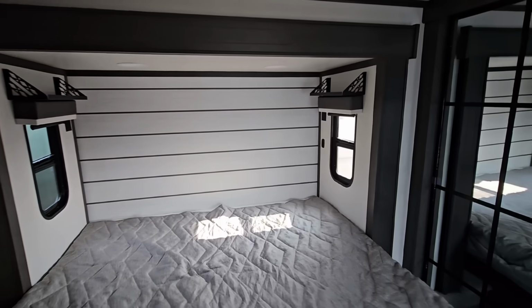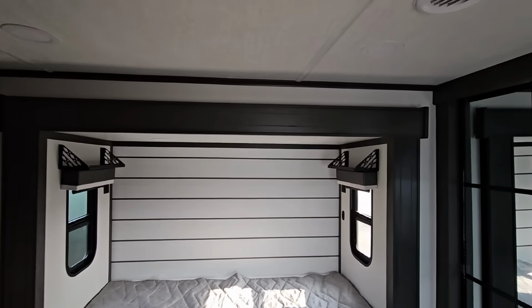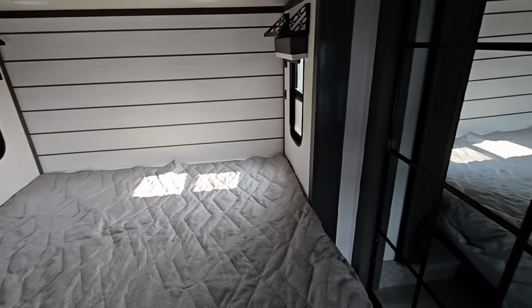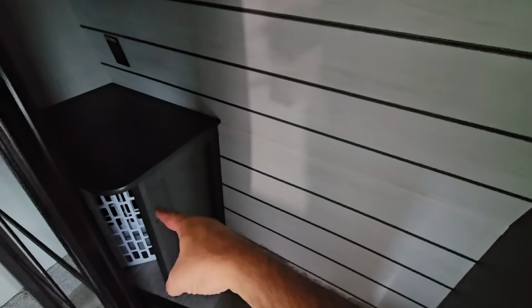I really wish it had nightstands. I prefer nightstands over that because who really wants to reach up 3 feet to put your cup of coffee or your phone up there? All right. Lots of closet space. Looks like you actually have some laundry storage under there as well.